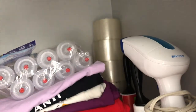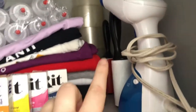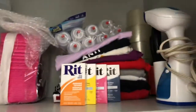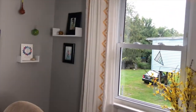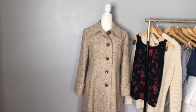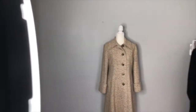A lot of extra tape, lint rolls. I still find that the sticky works the best. And again, this stuff stays all in here until I have a photo shoot, then I pull it out. So if you're wondering, as I told you, I do my clothing photography here. Miss Mannequin, I just usually move her over, or even sometimes I just roll this over. And then I have the full wall and my ring light right here to do my photo shoot.